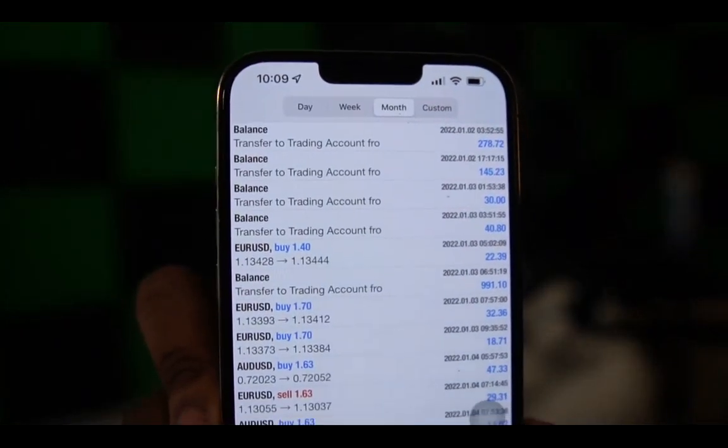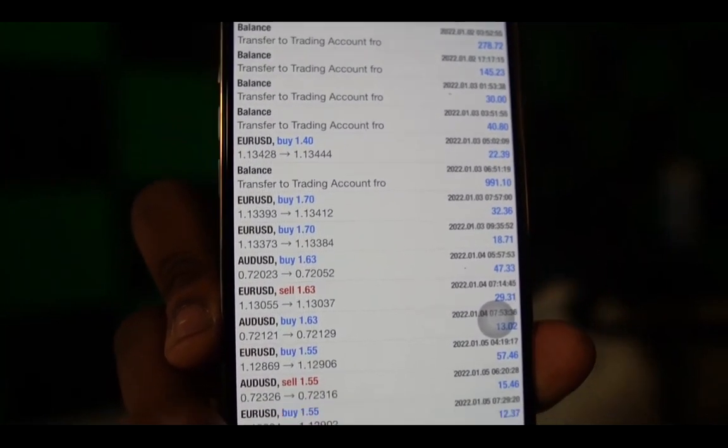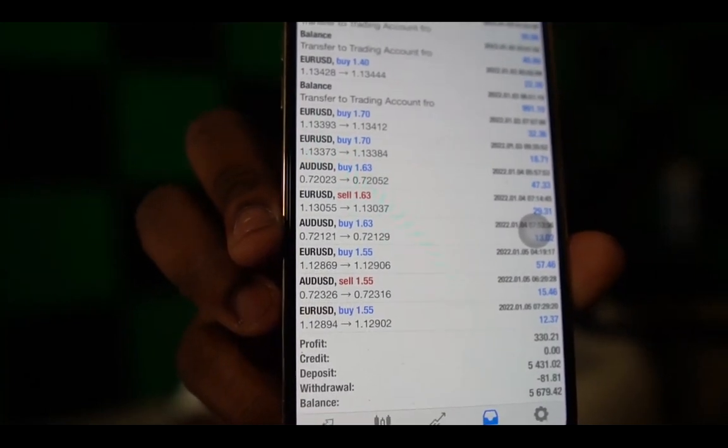So, with that being said, already for the month, all winning trades. All winning trades. All winning trades. Just for the month, I've profited $330 already. Of course, my deposit is over $5,000, so I'm sure that has a degree of influence on the amount of profit I make, because this is forex trading. But to have profited $330 already in the first 5 days of January, I'm impressed. I am impressed.